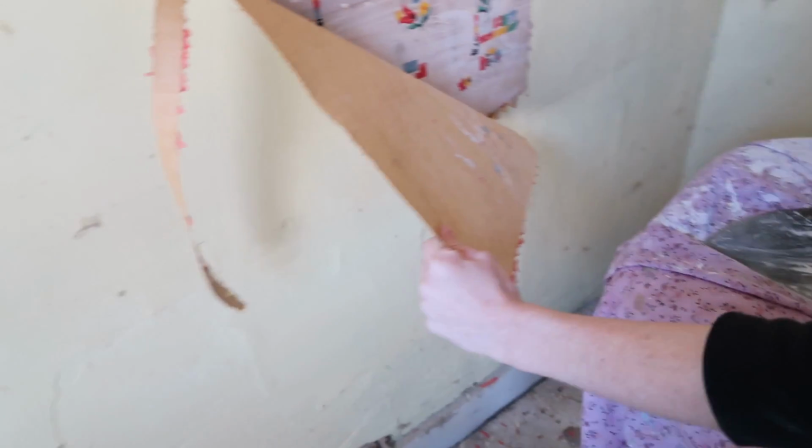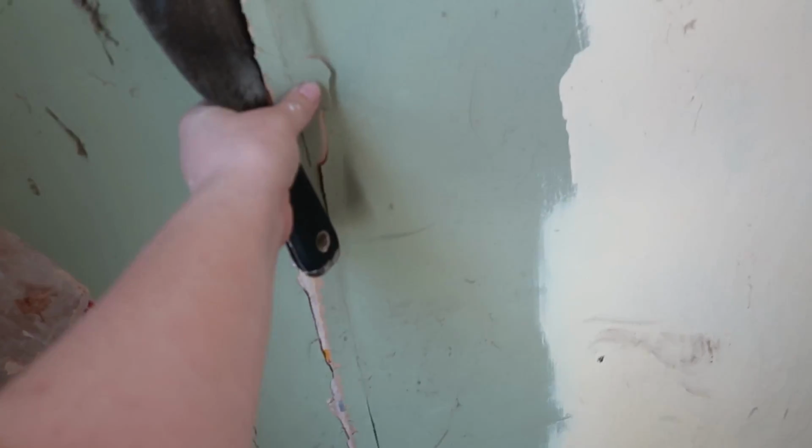Wallpaper. The color came off on the... Oh yeah. This is cool. Really satisfying. Most satisfying video. Woo-hoo. That's what you call teamwork.